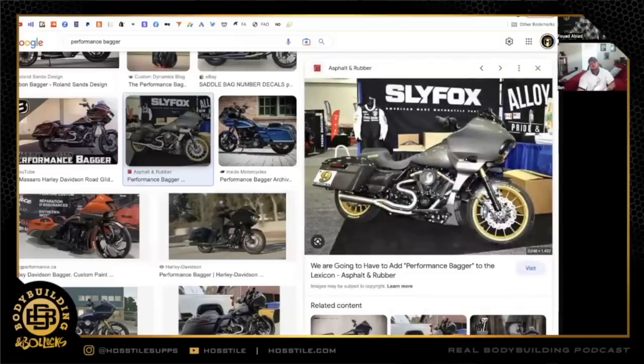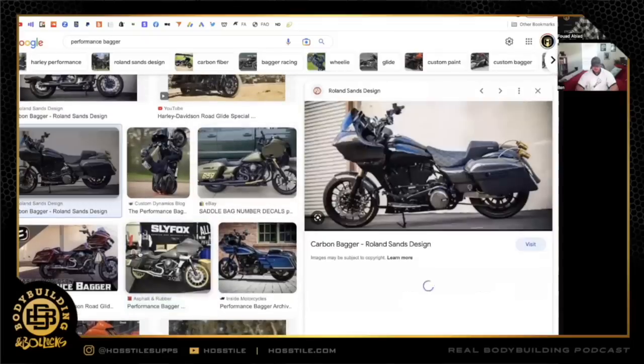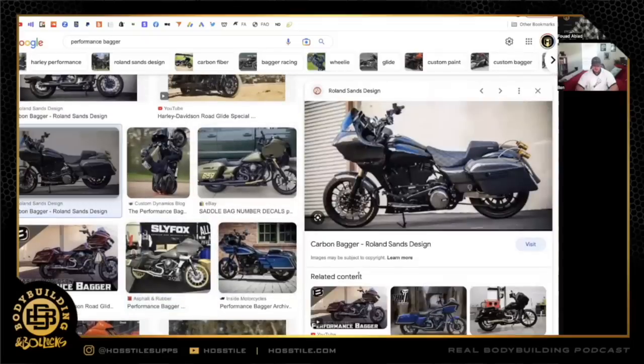Well, that's pretty cool. So it'll have the extra chin spoiler here. I already got the exhaust going on. My exhaust is a little nicer than this. And I got the carbon fiber fenders, carbon fiber side plates. I got a new seat. And I got a carbon fiber... Are you doing it? Sorry. No, go ahead. Are you doing it in that colorway, in that gray with the gold?